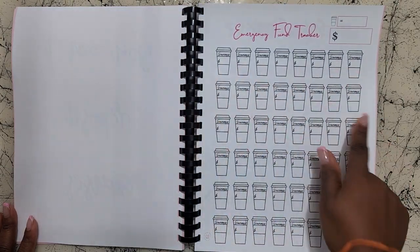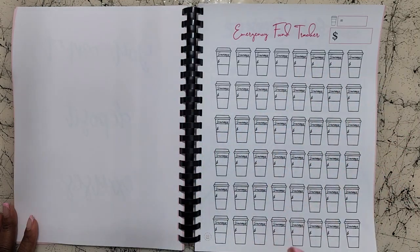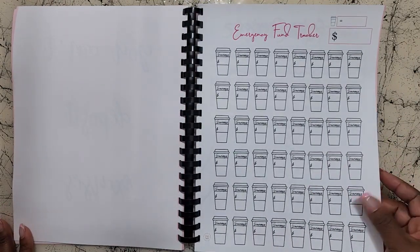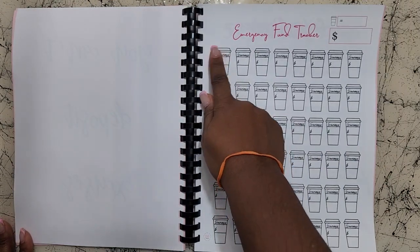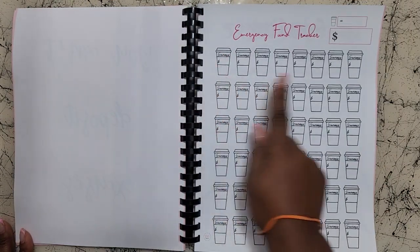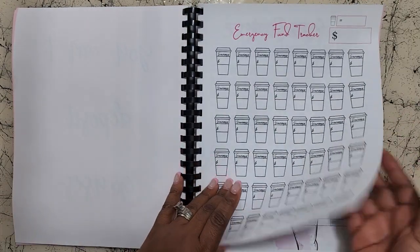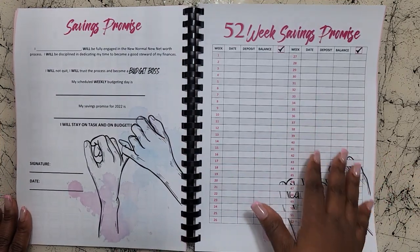Of course, my favorite drink is coffee. So I designed this to be a coffee emergency fund tracker with cute little coffee cups. So I hope you guys like them. And you can write the number in here, and then you can also color the cup in to track it, and it has a more visual aesthetic appeal, which will keep it fun and keep you in your planner.